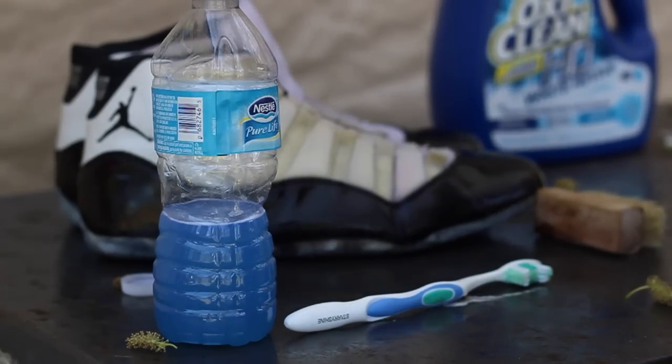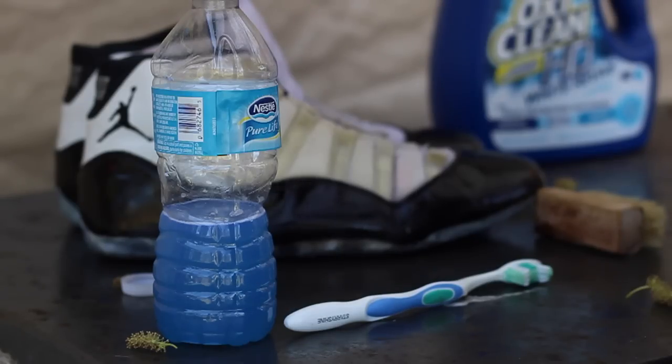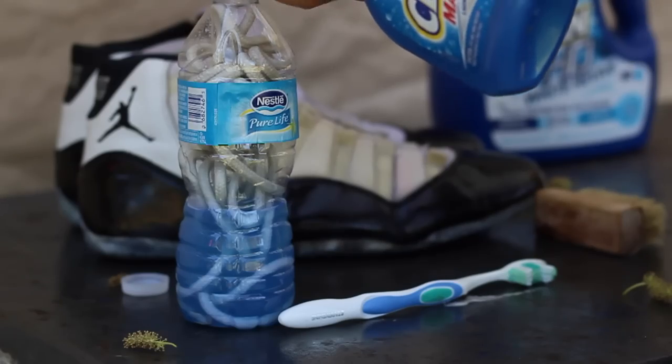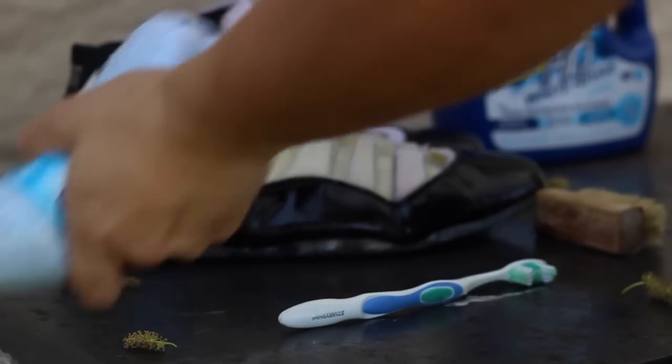Now to whiten the laces, all I'm gonna do is just put a little bit of that laundry detergent, a little bit of water, and the laces inside, as well as the Max Force.